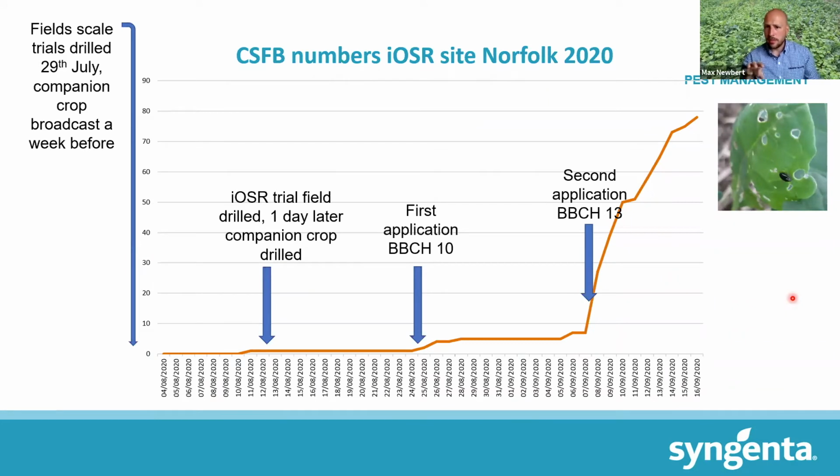Then to give you an idea of application timings before we get on to the results, we had 2 fields. Any field scale work I talk about generally is from the 29th of July drilling, and we had the companion crop broadcast a week before that drill date. Then the small plot trial work, which was shown in the previous images, was drilled on the 12th of August. And then we were doing the things the day after, establishing the companion crop, putting on the straw, putting on the manure. We were using pig farm manure.